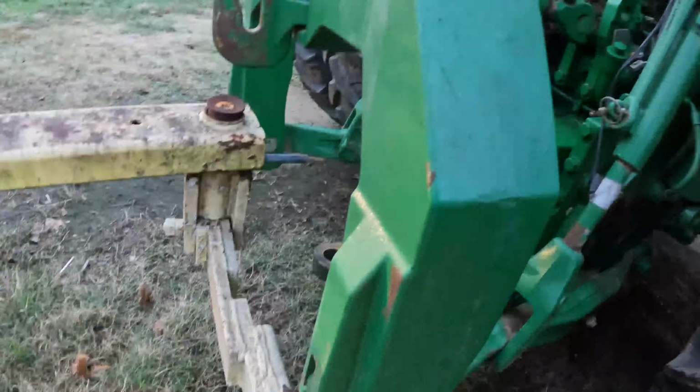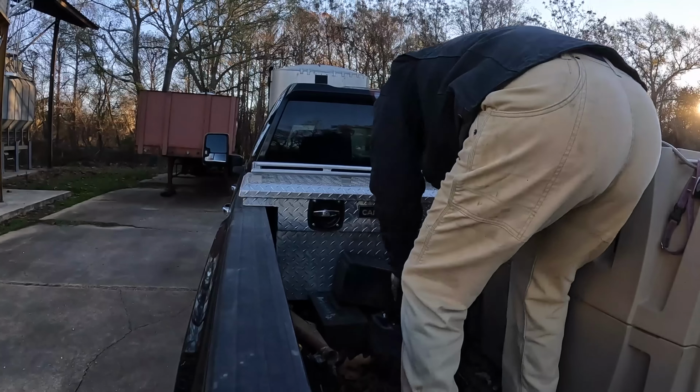Got that bushing on it. It's not gonna fit down in there. Well, that's not gonna work.